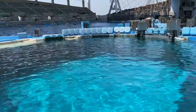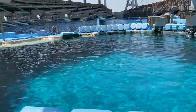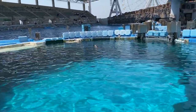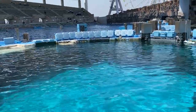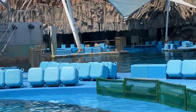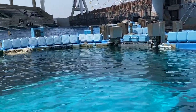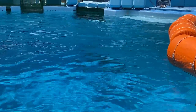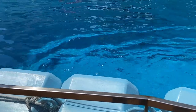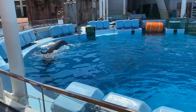Okay. Here's a dolphin, I guess, since the orcas are resting before training. Okay, well, there it is. It's a dolphin. Oh, I hear the orcas. Two of them swimming together. Oh, there's one. Oh, hello. Playing with the buoy.